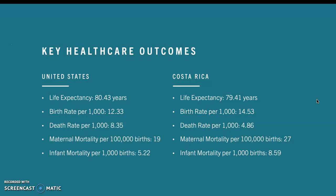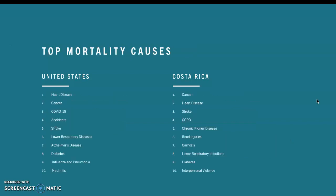These numbers are typically similarly seen in developing versus developed countries, with a higher birth rate and lower death rate in developing middle income countries like Costa Rica versus established developed countries like the United States. The maternal mortality per 100,000 births is 19 in the United States and 27 in Costa Rica, respectively. And the infant mortality per 1,000 births is 5.22 in the United States versus 8.59 in Costa Rica. These numbers are also seen similarly throughout the world in developed versus developing countries.